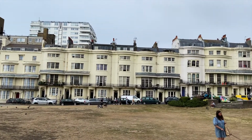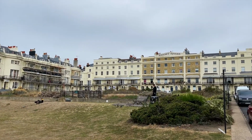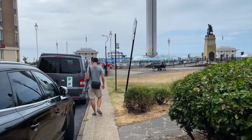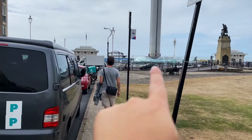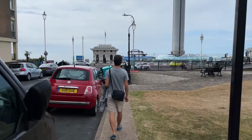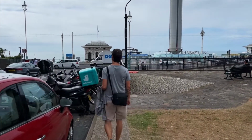I guess these are apartments, but I think there's a big hotel there at the back. Regency Square Hotel. There's Jeremy, and then there's also the British Airways i360, you can see that glass thing there. People are standing in there, and then it goes up to the top and you get amazing views of Brighton. I don't know if we're going to do that, but that's fun if you want to.